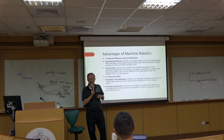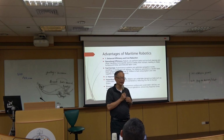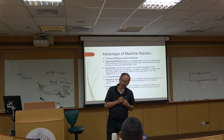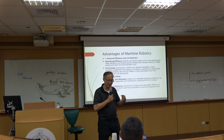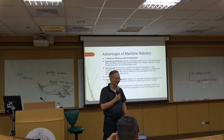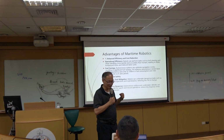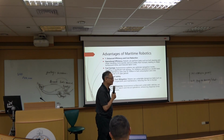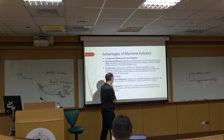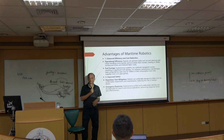Because when human beings drive a car or navigate a ship, sometimes there is what we call human error. Human error makes a wrong decision and causes a ship collision, especially in Kaohsiung port. You can see the pilot gave a wrong decision to the captain, so the captain kept their ship on the berth, in a very famous case in Kaohsiung. So robots can improve safety.